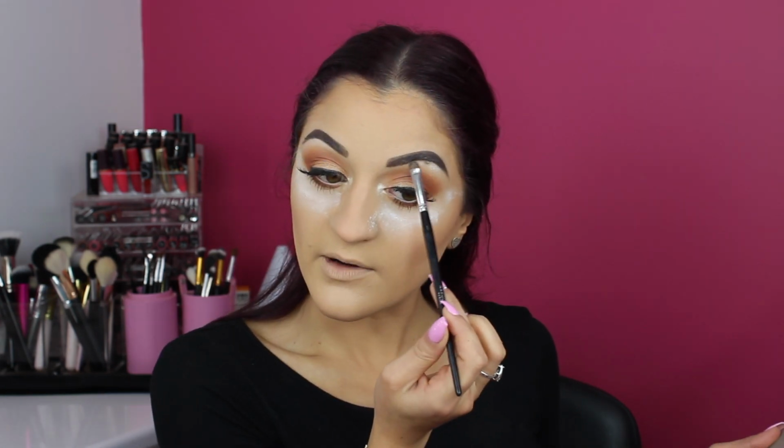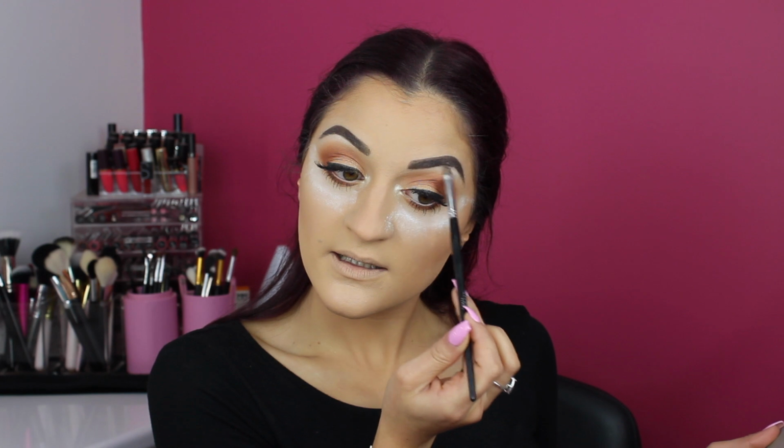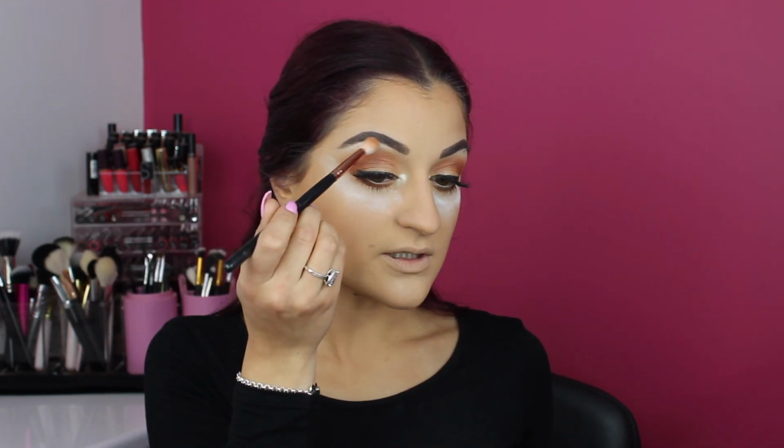I love doing brow bone highlights, honestly. It does something to the whole eye look, like it just changes it so much, and it lifts the brow as well. Now this is some of my favorite parts to the whole makeup look, so I hope you guys have seen this online. It's one of my favorite products.